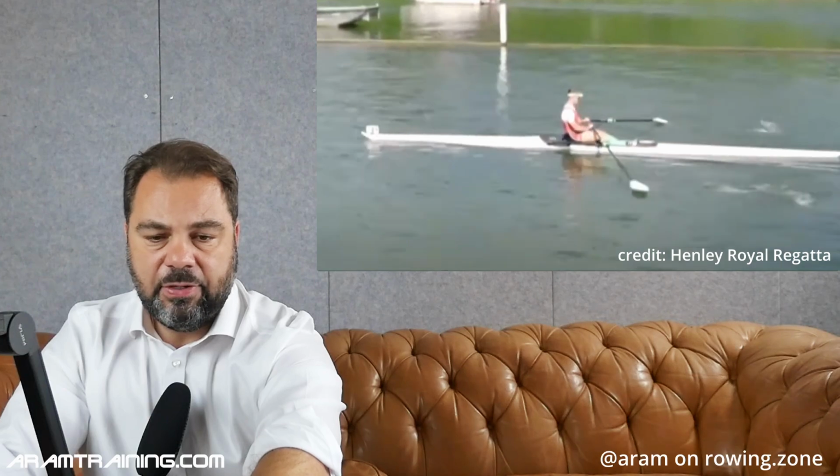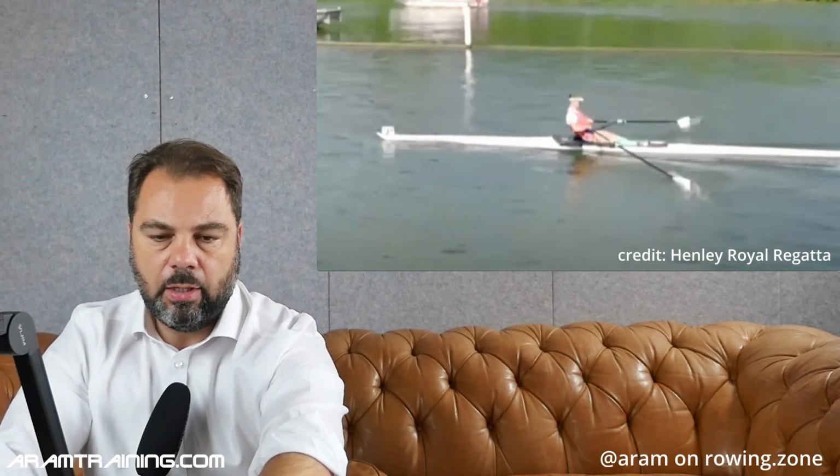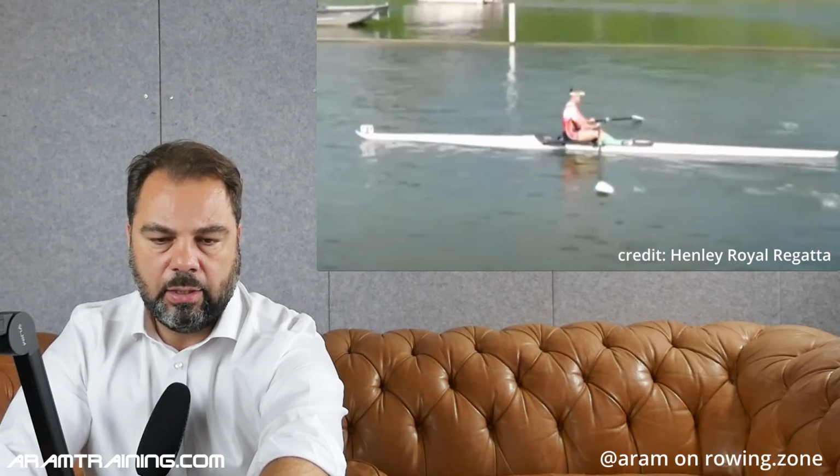Now, if you wonder why there is such a long washout, and that's the other side of the story, I think he's got the same issue the Bermuda rower has. His knees just go way too early. Look at his knees. His knees bend now. His upper body isn't even fully prepared. I know it's race mode. Nevertheless, if you want to strive for something, strive for holding the knees down a bit longer.